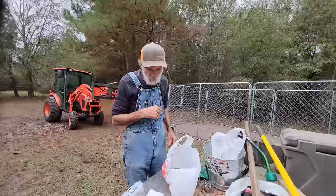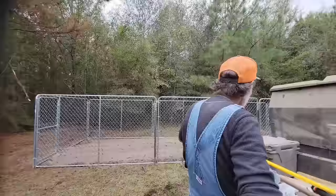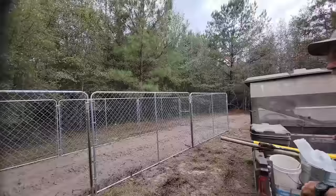Okay, now that we're about wore out from putting up a dog fence and driving T-posts at the sections of it, we've got a 10 by 30 ready here. We're going to go in here, and I'm probably going to do three or four different kinds of greens in this.